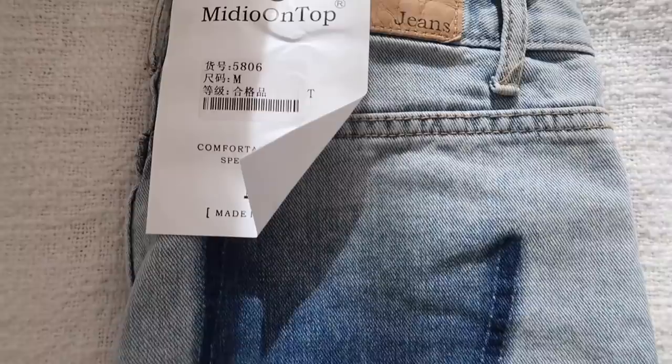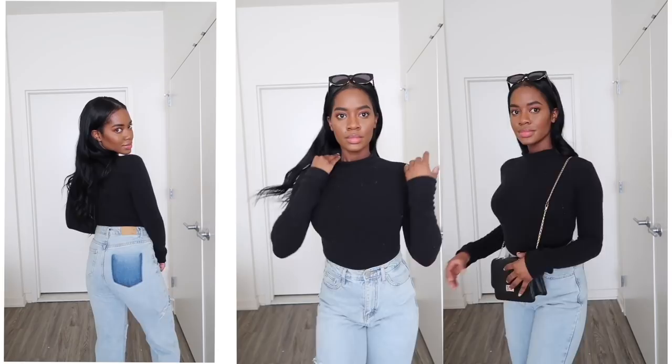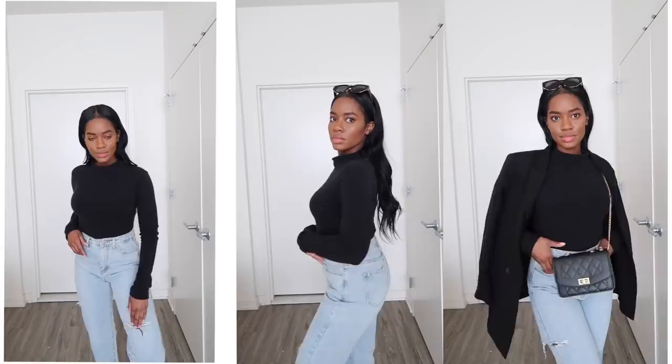Next pair of jeans I have for you was actually a little bit out of my element. It had this weird blue patch at the buttocks area, but I decided that, you know what, it's kind of trendy and cool and definitely out of my element, but I decided to pair this with a black turtleneck as well as the crossbody bag from YesStyle. And I'm thinking a long coat would look really, really nice, but never seen anything like this. I thought it was very unique, but this is pretty much how I styled this one.